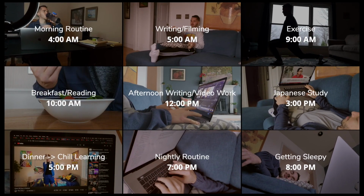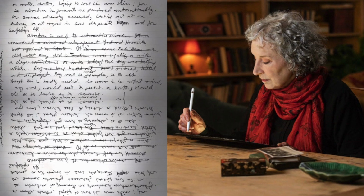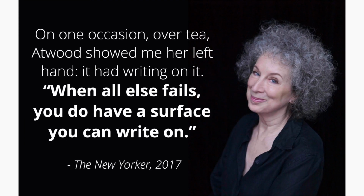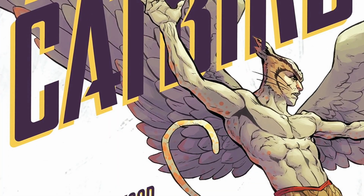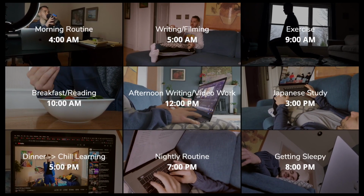So I decided to get completely out of my comfort zone and try out the routine of one of the most flexible and prolific writers of our time, Margaret Atwood. Having written across genres in poetry and prose, and on paper, typewriters, and even on her hand, if nothing else suitable can be found. She's always looking to learn new things, see the world from new perspectives, and experiment with her craft. And she has more than a few things to teach me about being flexible. So today, I'm going to see what I can learn from adopting Margaret Atwood's writing routine.